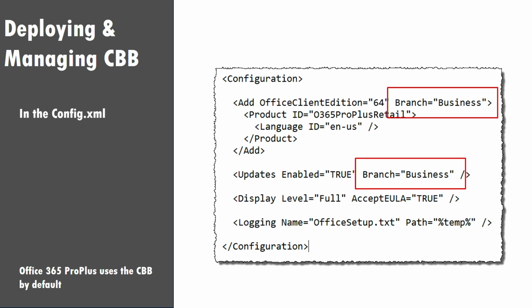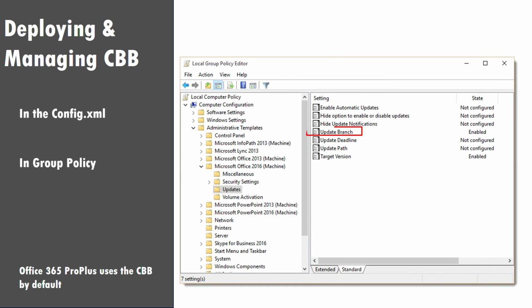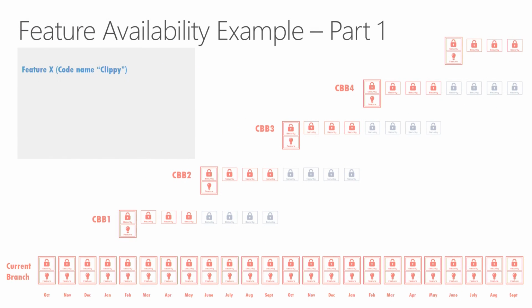The way to think about that is that's just the folder you're looking at on the CDN, and that's essentially all that's controlling in that approach. You can control it also in group policy. You can set a group policy setting, update branch. You can set particular target versions if you want to as well, and you can do all that through group policy settings.